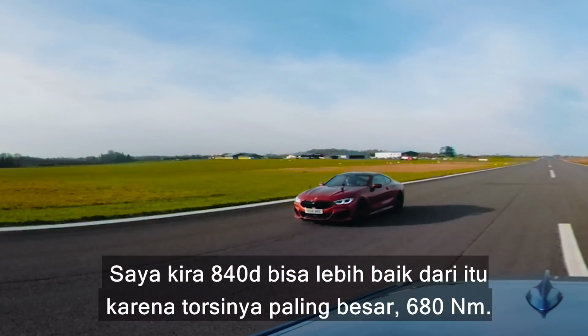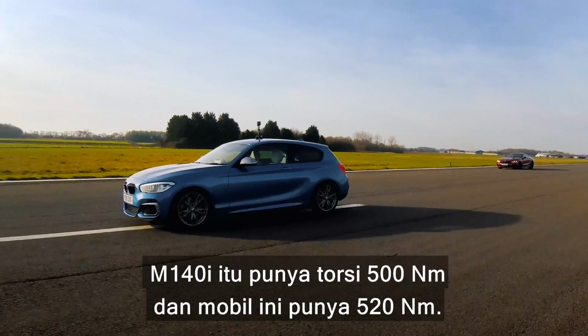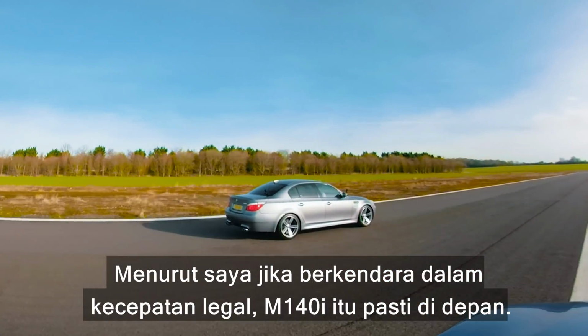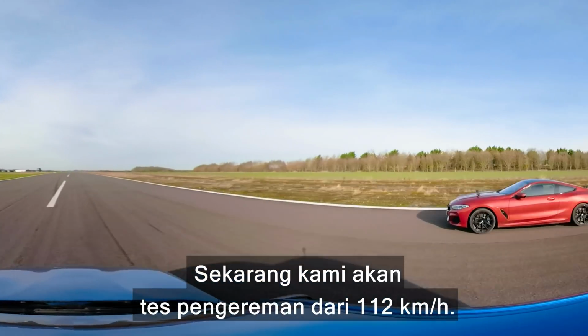I actually thought that the 840d would do better because it has the most torque, 680 Newton meters. That M140i has 500 Newton meters and this has 520. So I think until we were over legal speeds, that M140i was ahead, but then this did just pull it back. Now we're gonna have a brake test from 70 miles an hour.